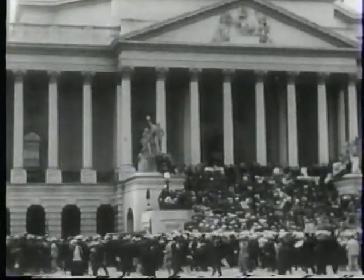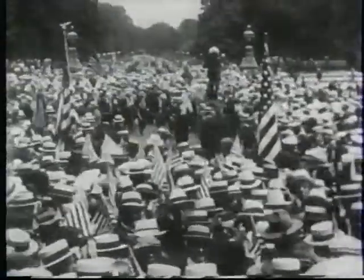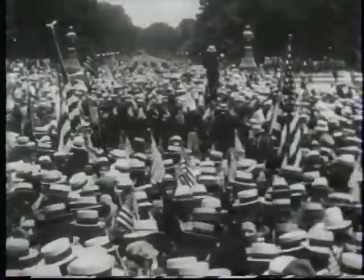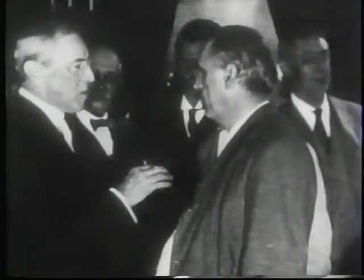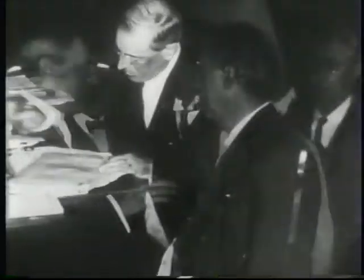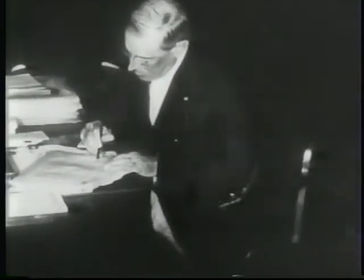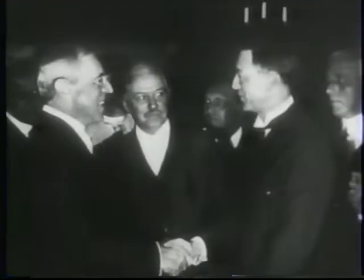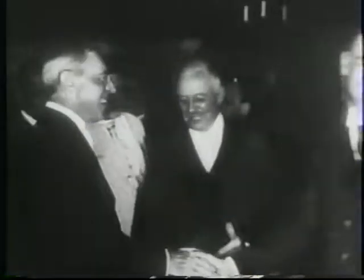Crowds gathered in front of the Capitol, some pleading for peace, but most urging the president to action. Inside the White House, Woodrow Wilson conferred with his advisors. Only the year before, Wilson had won re-election with the slogan, "He kept us out of war." But on this day, April 6, 1917, he signed a proclamation of war against Germany and the Central Powers.